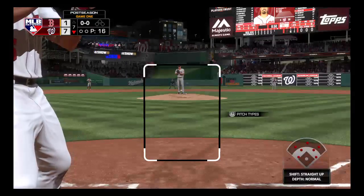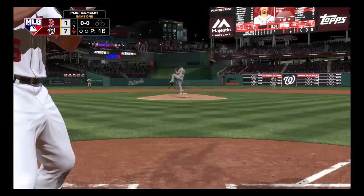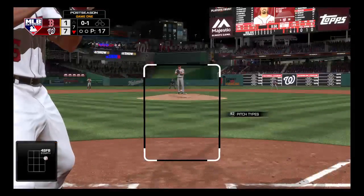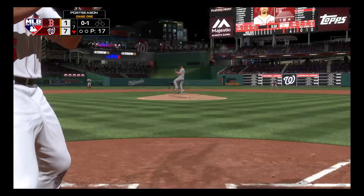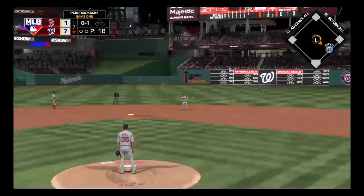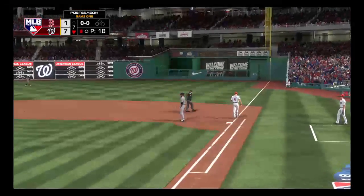In now is Anthony Rendon. He's 2 for 3 and looking for more here. Anthony Rendon. And he gets the call that time for strike number 1. Pedroia now at second. Played on the backhand. Throw by Pedroia will be in time, and there's your first out.